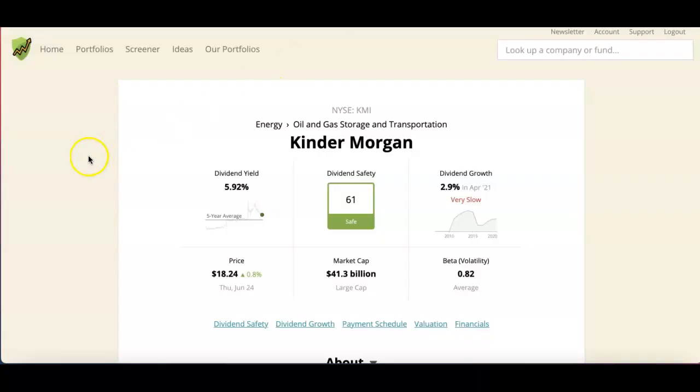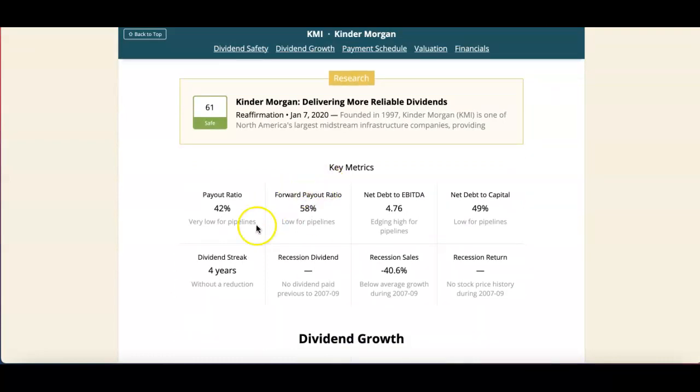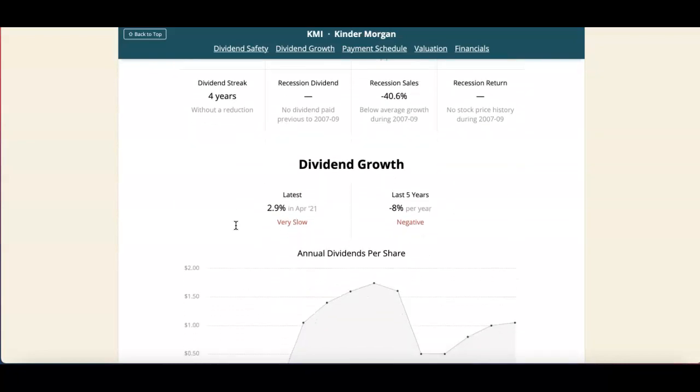Now if we look at Simply Safe Dividends, their dividend safety score is rated a 61, which is safe. The dividend yield is 5.92. Market cap is about 41 billion. Looking down to the key metrics, you can see 42%, which is the payout ratio. The dividend growth, again, last 5 years is -8 per year.